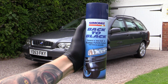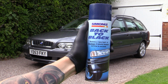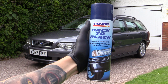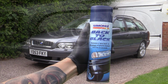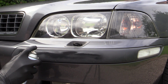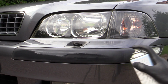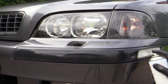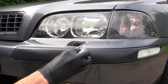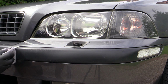Last on the dodgy detailing products list was good old Simoniz Back to Black. Being a baller, I had it in both trigger spray and aerosol form, but opted for the latter for that authentic nostalgic feel. It was relatively neatly sprayed directly onto the old grey plastics and left to soak in for a few moments, before any excess was wiped off with a paper thin yet thankfully lint free cloth.